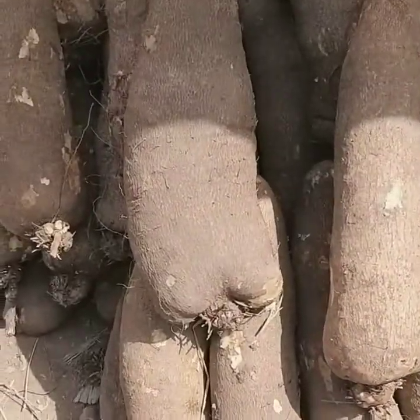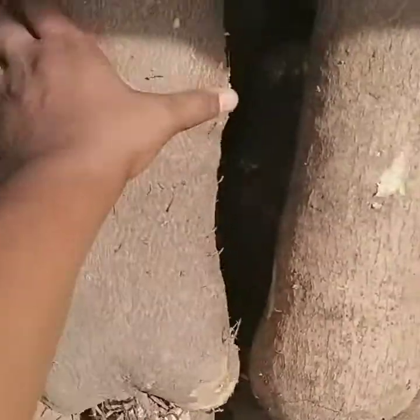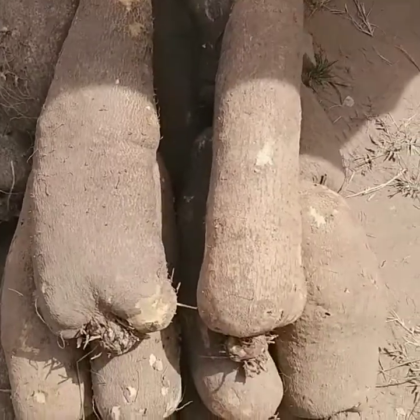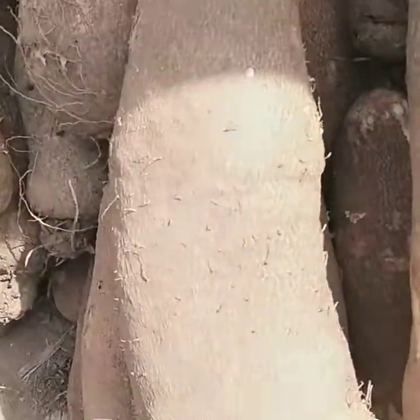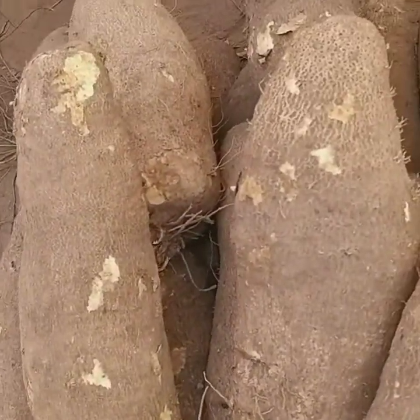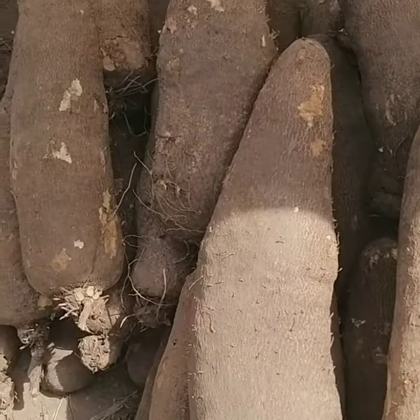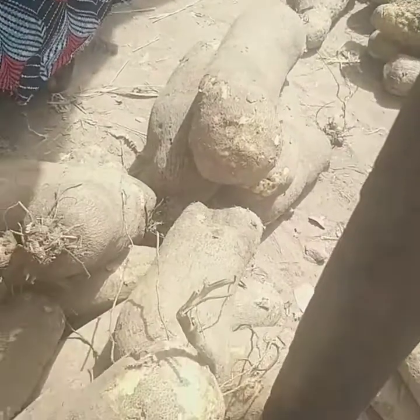They sell the yam in sets. One set consists of 5 tubers and it is 5,500. 5,500 for the yam. Very big. And it is from Benue. Benue yam, very big and sweet. You can eat it fried.